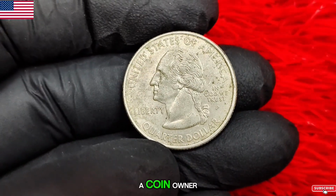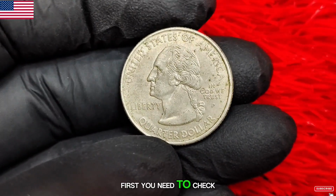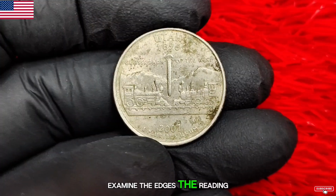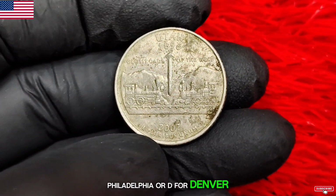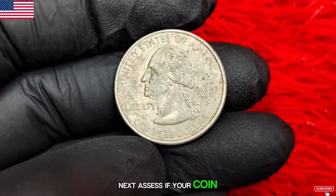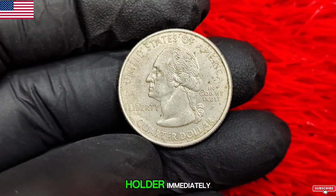But how do you, as a coin owner, prepare to sell or evaluate your own 2007 Utah quarter or any potentially rare coin? First, you need to check authenticity and condition. Use a magnifying glass with at least 10 times magnification. Examine the edges, the reeding, and the lettering. Look for mint marks, such as a small P for Philadelphia or D for Denver. These tiny marks can make a difference because certain mint facilities produce fewer flawless examples. Next, assess if your coin has any noticeable scratches, discoloration, or wear. If it's still bright and uncirculated, place it in a protective holder immediately.